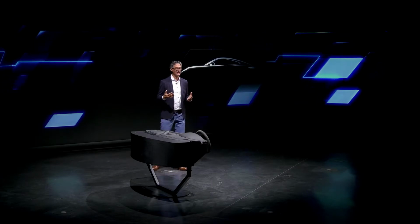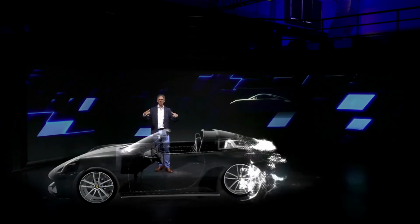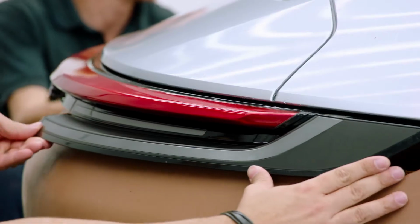The 911 has long been one of the most important models for Porsche, so it's natural that it's also the inspiration for all other model lines. Its silhouette, proportions, and indeed certain other design features can be found on every Porsche.